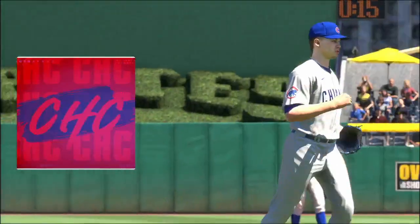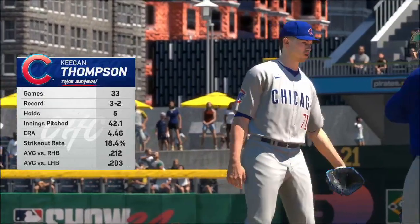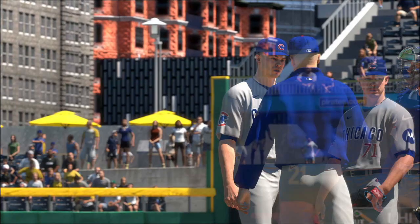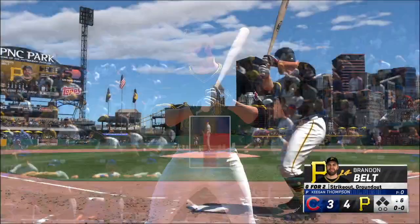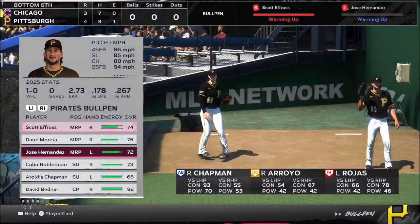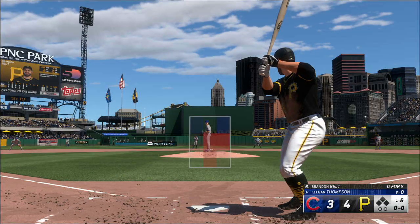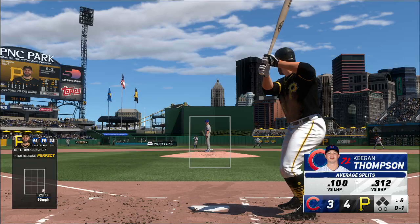Back now for the bottom of the sixth, and there's a new pitcher on the mound, Keegan Thompson. Well, walks have certainly been an issue for him this season, so we'll see what kind of command he has. Well, one-run game, digging in, Brandon Bell. The pitch. Inside corner for a strike. It's 0-1. 0-1's the count.